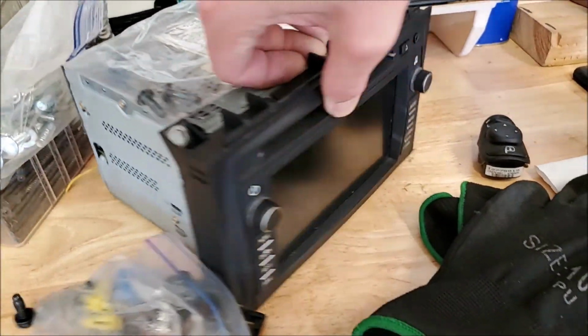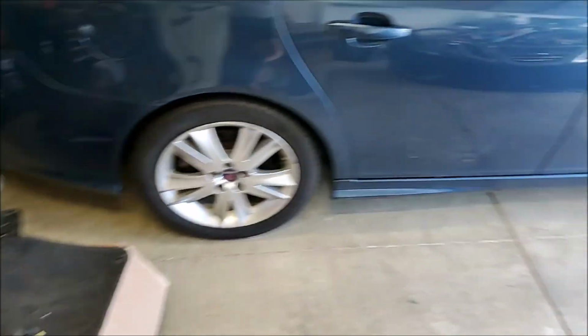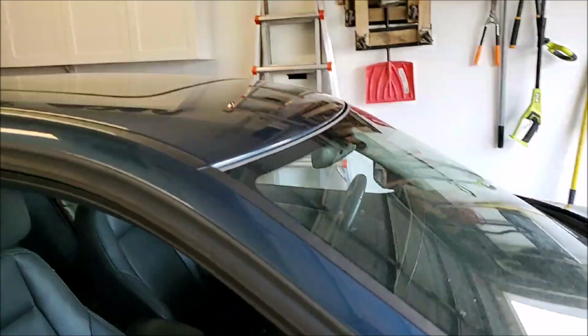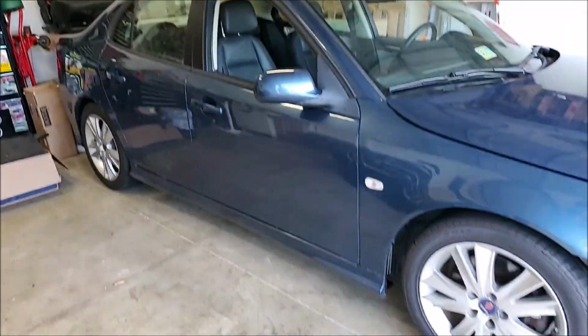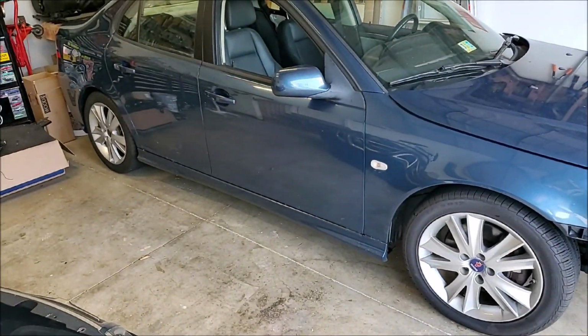Here's the sat nav that'll be going in the car shortly. That'll wait until the dash gets pulled out and swapped. But that's it. I have some work to do on the sunroof. Sunroof is broken. I found that out when I was driving it home from Sean's. But yeah, that's where we are at right now.